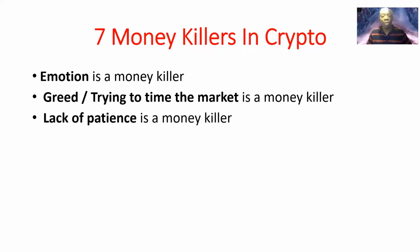Another one is lack of patience. That's another big money killer. The amount of stories I've heard of people who keep saying they invested in Bitcoin and they lost money. They invested in Bitcoin in 2019 and they lost money. And if they had just waited and had patience and waited for the market to recover, they wouldn't have lost money. You only lose money when you sell.